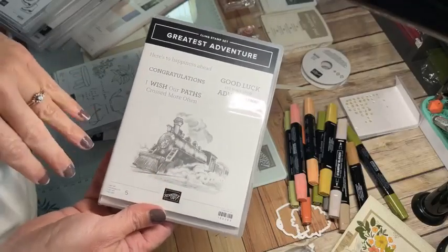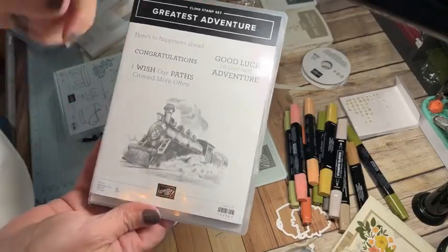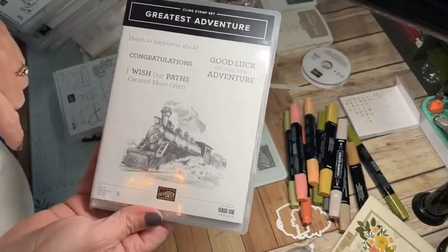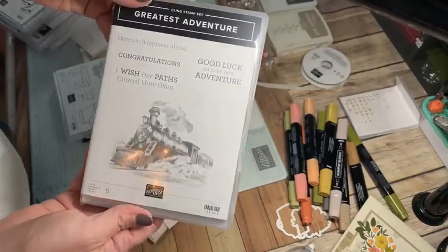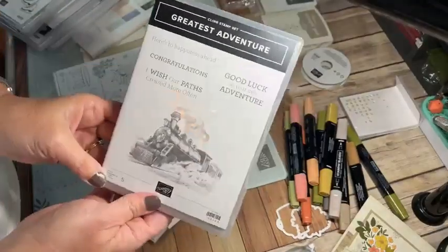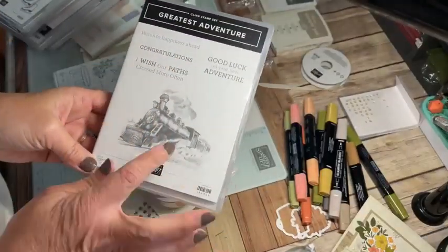But there's also so many people that just love trains, and I love how vintage it looks too. So he would probably actually know exactly what kind of train that is. He's very knowledgeable about that, that's for sure. So this is standalone, and no dies to match that or paper to match with it.